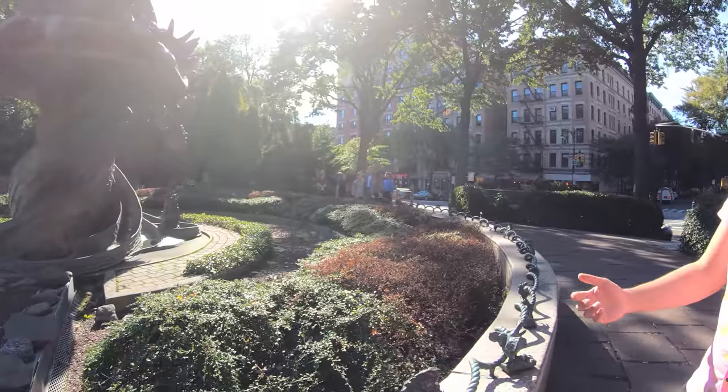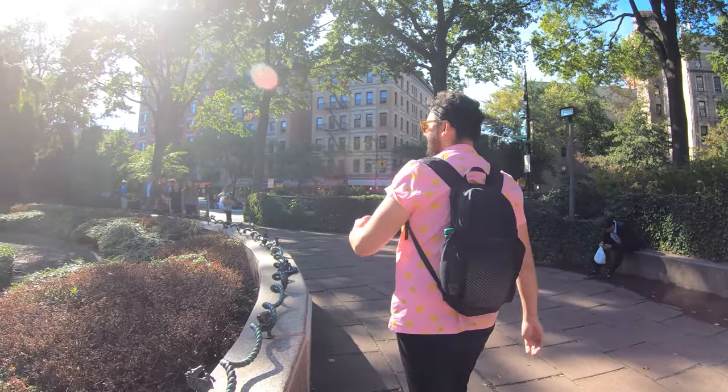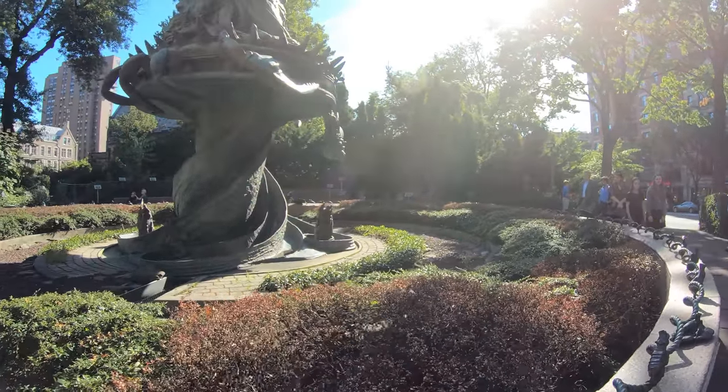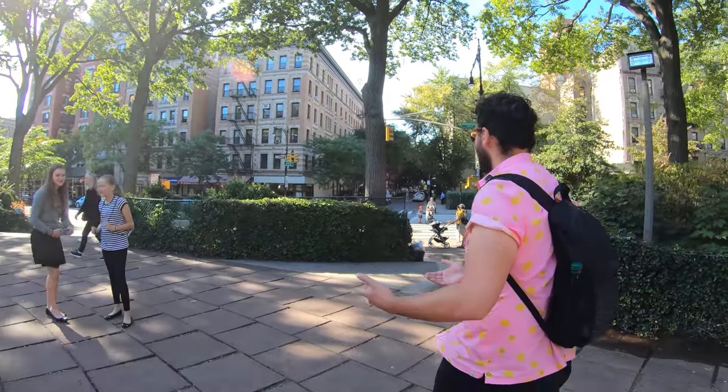Now, contrary to the name, the Peace Fountain doesn't actually emit water. It's not an actual fountain. It's more of a fountain in the metaphorical sense.